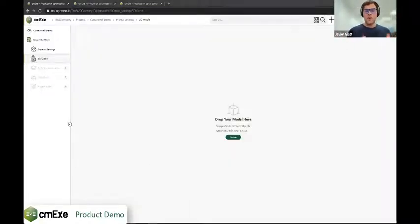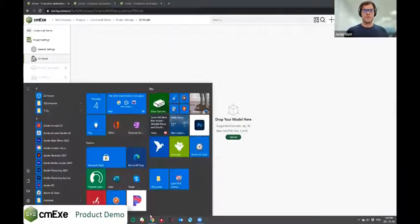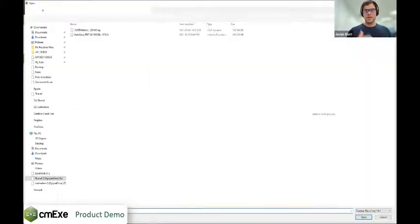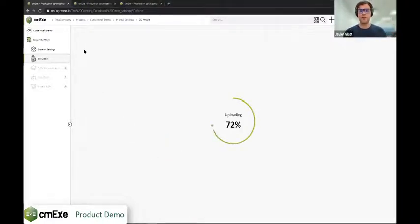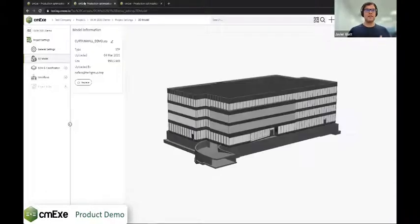So to make it open BIM, or an open system that can support STEP files, IFC, FBX, we've made it really easy lately, or in this newest release, to set up your job. The first thing you're going to do in the 3D workflow is upload your model, right? So you upload a model STEP file. That's going to take you to the next step.